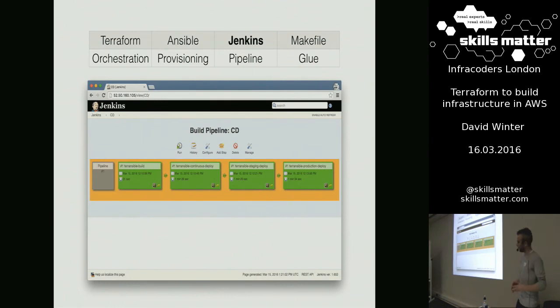Once Ansible's finished, you've got a brand new Jenkins install. We use the build pipeline plugin, which again strings together all of those different Jenkins jobs and knows which one to build next, and it gives you this visual representation of your pipeline.